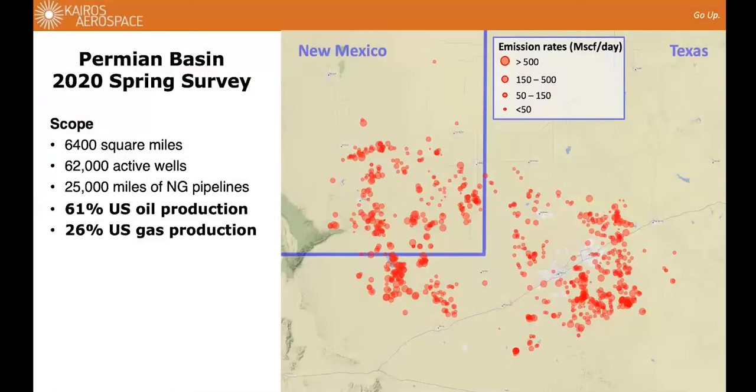The key advantage Kairos has is the scale that we operate on. We are currently flying 4 planes every day. Although most of our surveys are over Texas, New Mexico, and Colorado, we are also flying in 7 states and 1 Canadian province in 2020. Altogether, Kairos is monitoring around 61% of US oil production and a quarter of US gas production. This gives us an enormous database of methane emission sources. Our work with our customers provides us with ground truth verification for a large fraction of these.